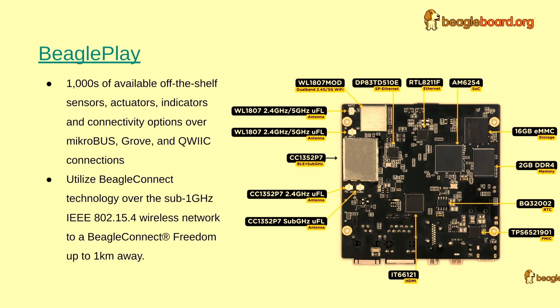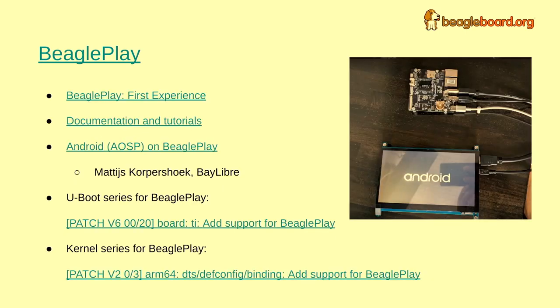We also have this concept called BeagleConnect that's based on sub-gigahertz wireless networking that's longer range, lower data throughput. Jason wrote a good blog post about the initial experience with the BeaglePlay, so if you're interested, please check that out.